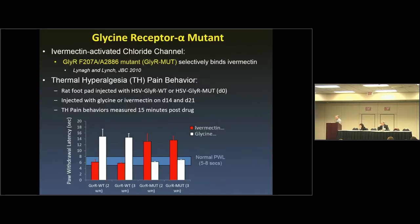So to show that we could differentially activate these two receptors, we used what's called a paw withdrawal latency test. We put the animal in a Hargreaves apparatus, which is a cage in which there's a glass floor that you shine a light bulb onto, and it raises the temperature up to 40 degrees. Analgesia is measured by how fast he'll raise his foot. So the animal that got the normal glycine receptor is responsive to glycine, with an analgesic response. But the animal that got the ivermectin-responsive channel was not responsive to glycine, but was responsive to ivermectin. So what we have here is a way to target activation of this receptor using a drug that was only reactive with the receptor that was put into the peripheral nervous system.